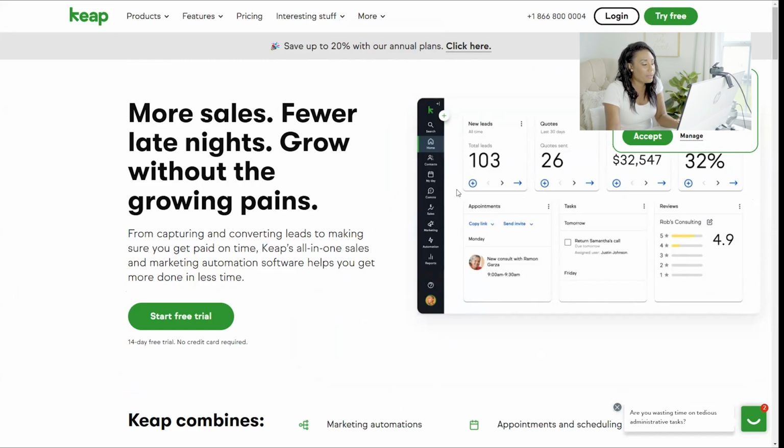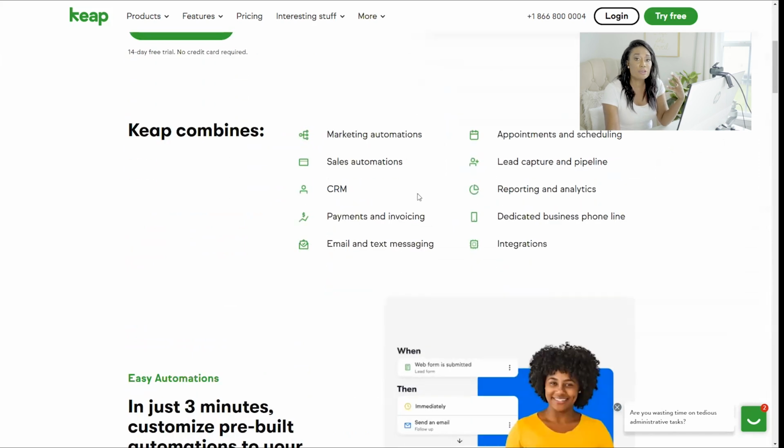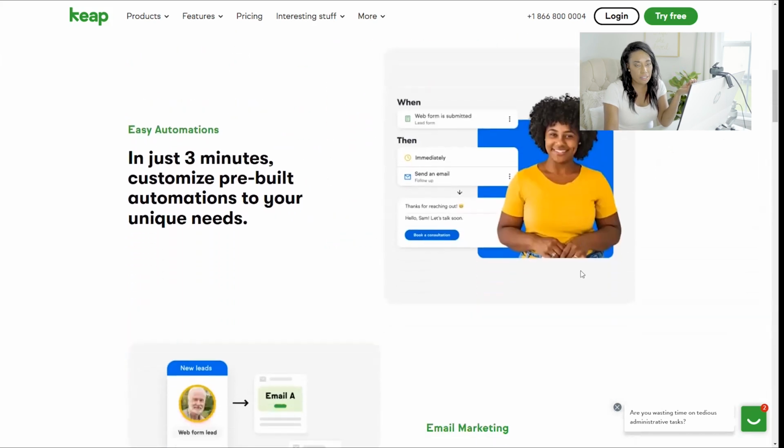What I love about Keep is that Keep combines your marketing automations, your sales automations, and your CRM, which is again how you're going to capture that lead. So when they come to your website, they're going to fill out a form, and they're going to come into your system. Payments and invoices, email and texting, appointments and scheduling. You could literally embed appointments onto your website for all those good things and so much more. But what I want to show you is the automation side of it.